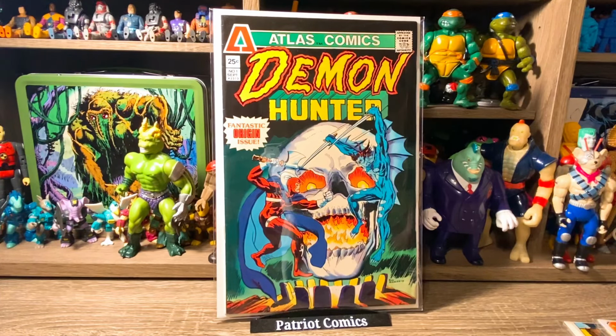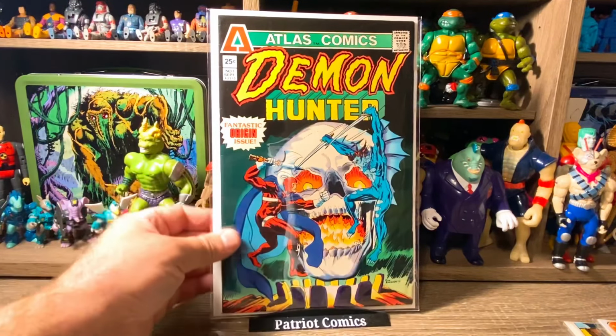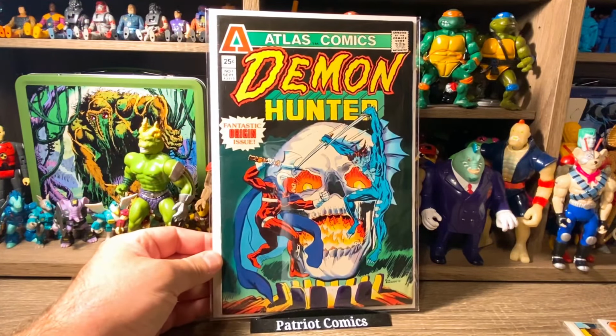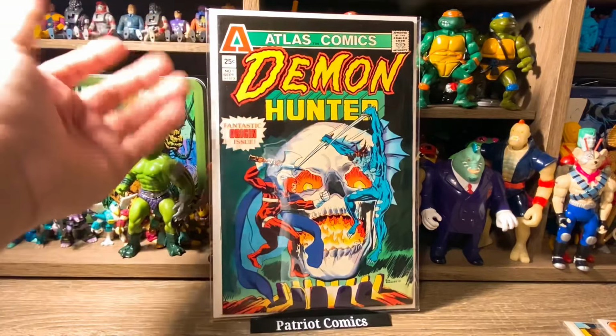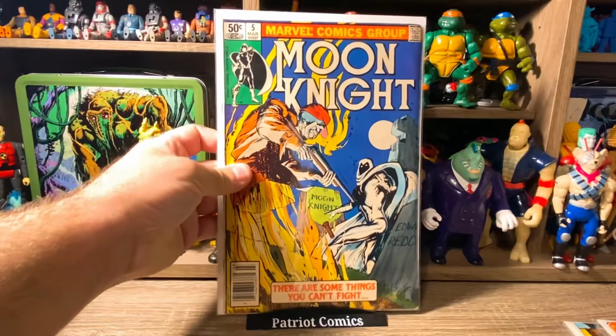I believe this is the first appearance of Demon Hunter. It's just got an amazing skull cover, and I'm really, really happy about this one for just a dollar, in pretty nice condition as well. Also found Moon Knight number 5.